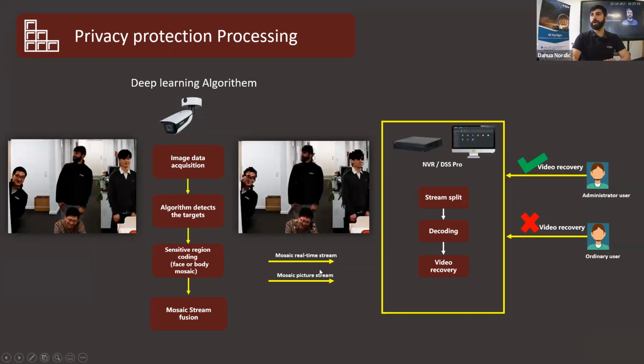So as you can see, it adds those two streams. Over here, we can split up those streams, and then we can use the recovery, and then we can choose who should be allowed to see that, who shouldn't. In the NVR and the DSS Pro, the platform VMS that we have, we can actually set the authority to who is allowed to remove this redaction feature, so that it's not just the common users, but only the administrator users. So that adds another safety layer or security layer to the privacy protection solution. I hope everybody is clear about how this works.